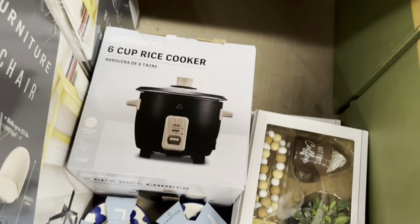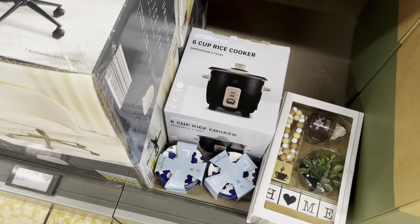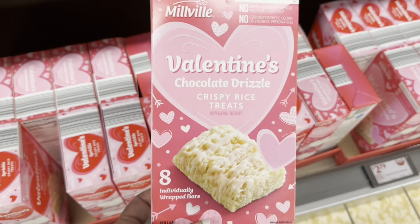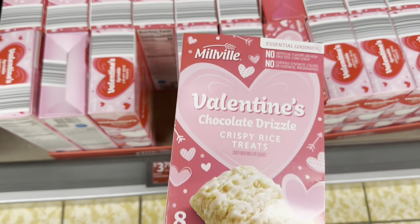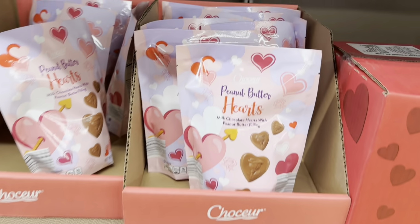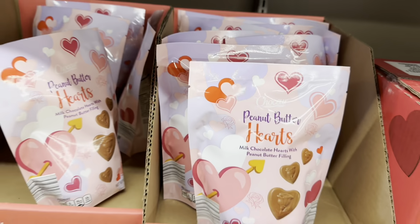My 6-cup rice cooker was here last week for $17. They had it in black and white. Valentine's chocolate drizzle Rice Krispie treats. These are $3.79. You get 8 individually wrapped on those. Peanut butter hearts. These are $3.50.